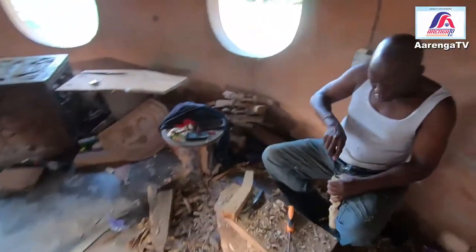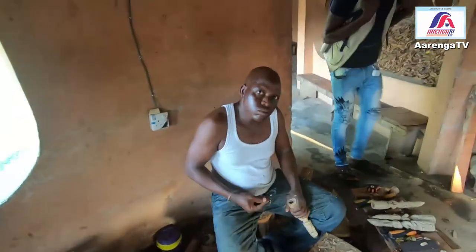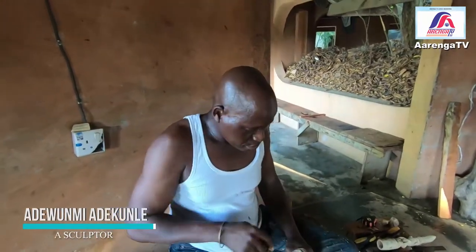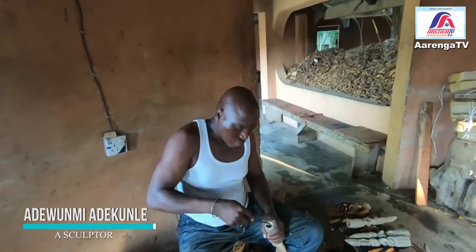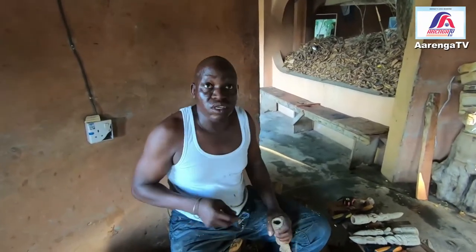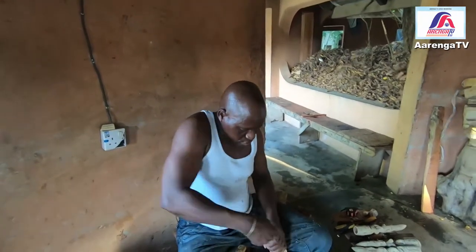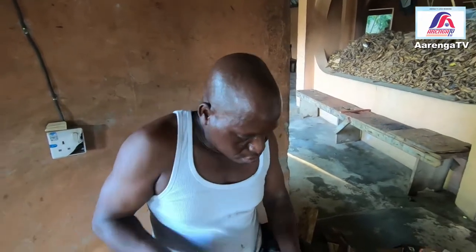So I have here the head of the carving sector in person of Mr. Adewumi Adekunle. Wow. Since how many years have you been doing this? More than 27 years. This is wonderful. I'm a member of the fifth generation of wood carving, from Ekiti, Kwara State.